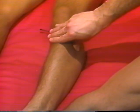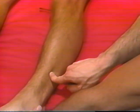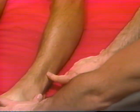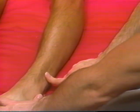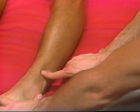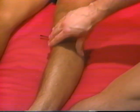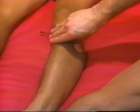In from the side, five points all along the fibula, pressing directly into the side, except for the last point. Down at the last point down here, where you feel the bone and no muscle on top of it, come above the fibula and press just a little bit above it into the muscle. Five points, starting at the head of the fibula, slide your thumb up.